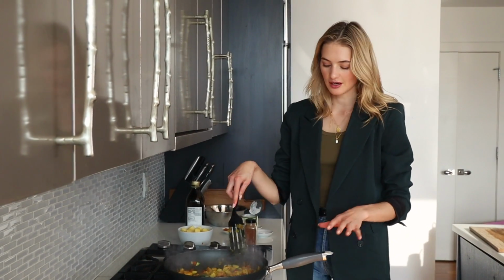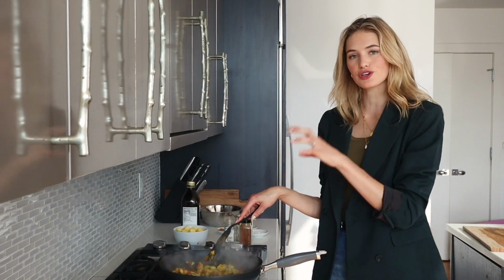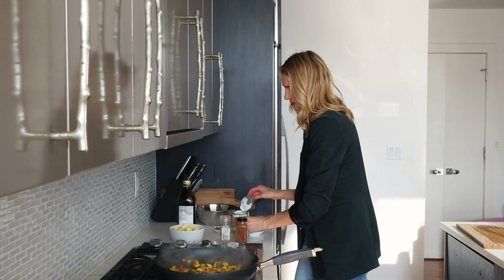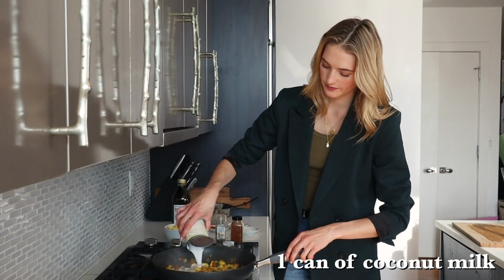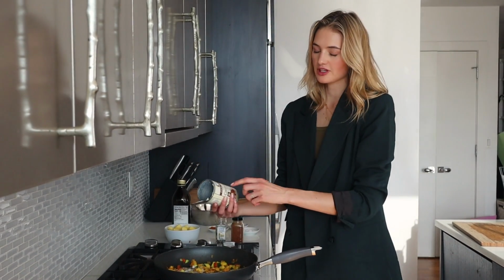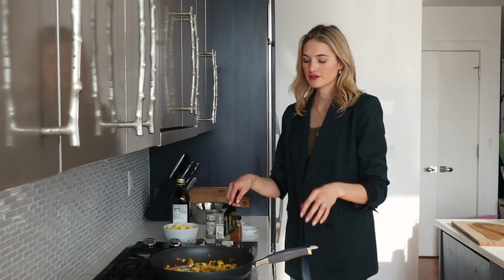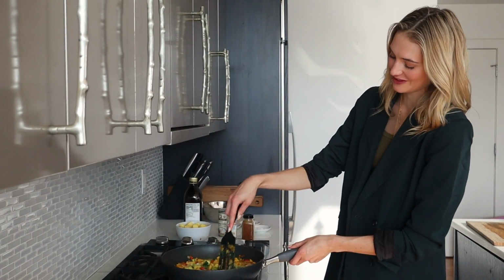Okay, so everything cooked for like 10 minutes, so you can already see it shrink a little bit. It's very soft. And what I'm going to do now, I'm going to add 1 can of coconut milk. I always get just a normal version, never a light, because I feel like if you buy coconut milk, it has so much more flavor if you just get a full body one. Just not the light coconut milk.